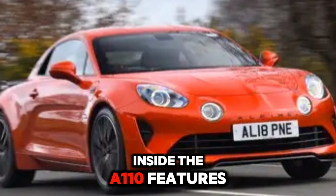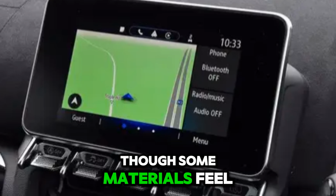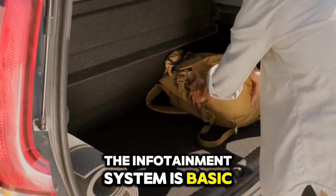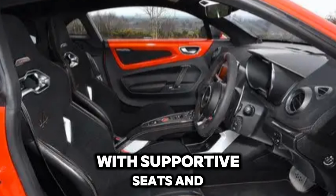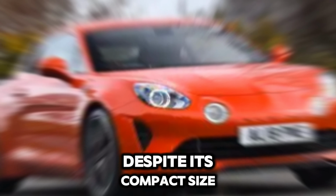Inside, the A110 features leather and carbon fiber accents, though some materials feel less premium. The infotainment system is basic, but Apple CarPlay and Android Auto are standard. The driving position is excellent, with supportive seats and adjustable steering. Despite its compact size, the A110 accommodates taller drivers comfortably.